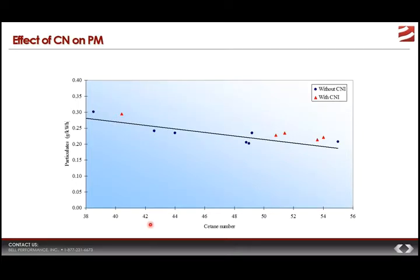Particulate matter, which is the black sooty smoke that you see, is really the only one of those major emissions that behaves in a linear fashion. Here, it's a straight line. Somebody running a 40 is going to be around 0.28, and it's measured in grams per kilowatt hour. If you run a 48, you're going to get it down to about 0.25. That's probably about, I want to say, a 15% decrease.